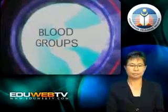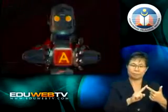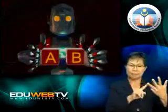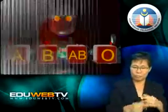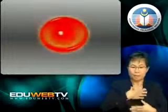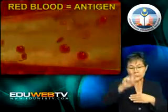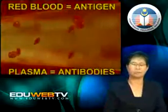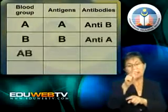Okay, now we will look at blood groups. There are 4 different blood groups. They are A, B, AB, and O. The surface of red blood cells has special proteins called antigens. The blood plasma contains antibodies that occur naturally. The different blood groups have different types of antigens and antibodies.